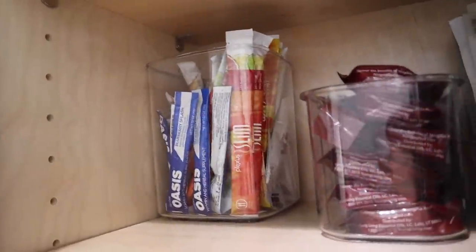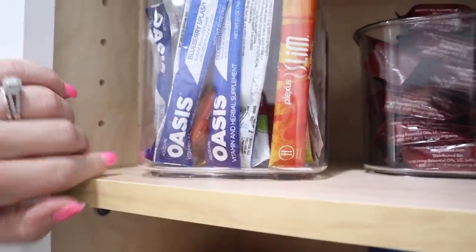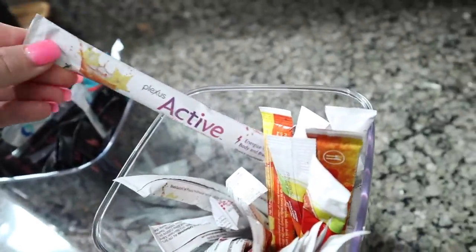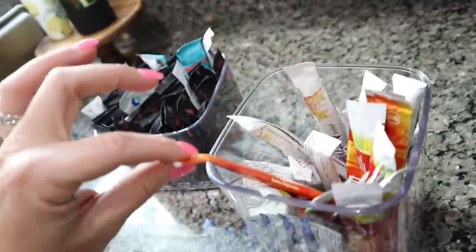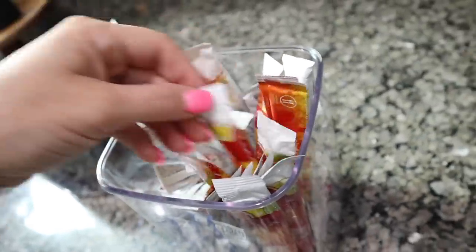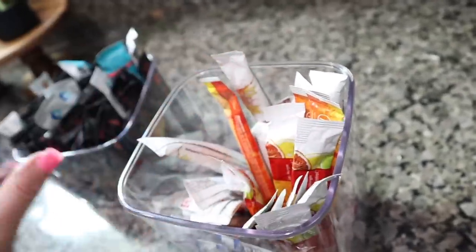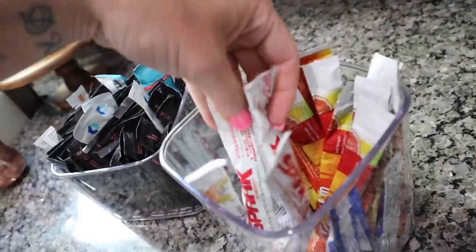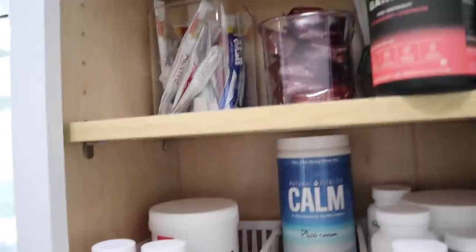And then back here, I just have some random stuff. We got some samples of this Oasis stuff from Advocare. And then I have some Plexus stuff that I got from my stepmom to try out, so the Active and the Slim. But Advocare has the exact same stuff. And like I said, we've been taking that stuff for like 9 years, so I'll use all this up. Oh, and then I have some little packets of Spark in here also, some strawberry packets. So this is just a little thing of random stuff there.